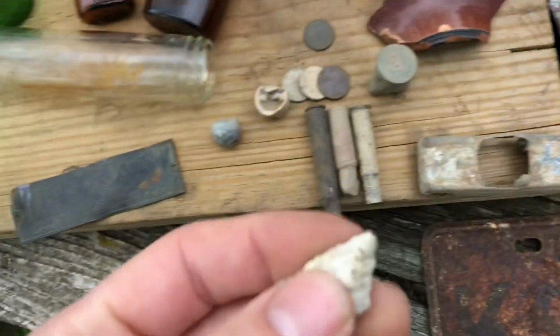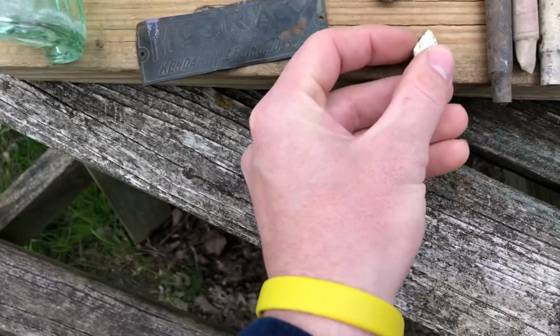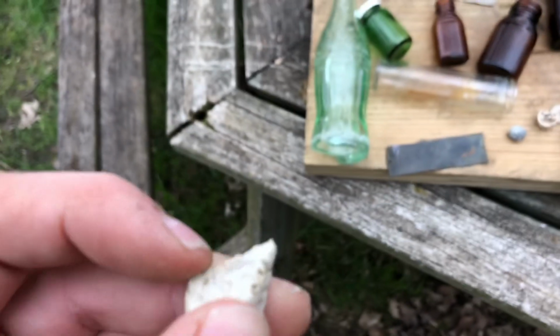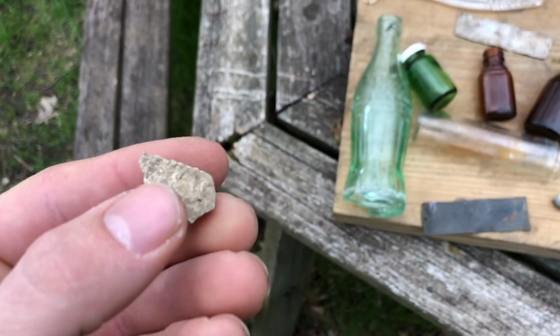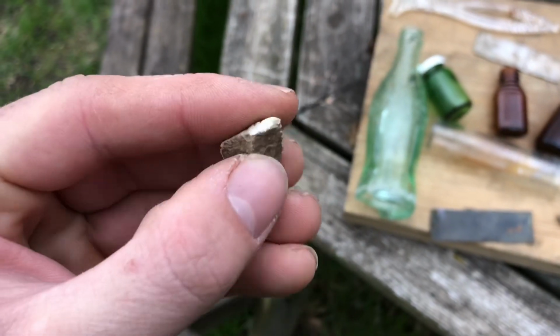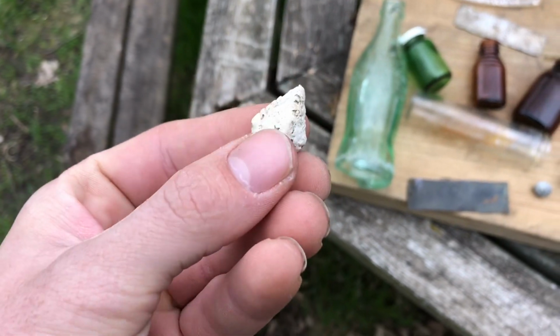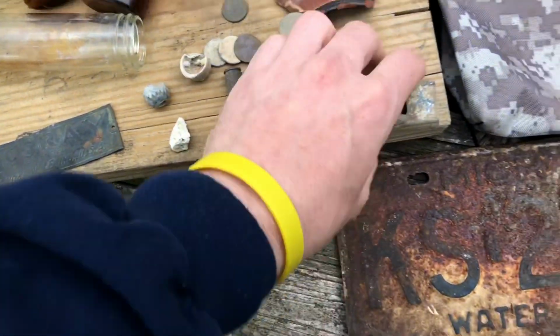This had me going. I thought it was an arrowhead. I've never found an arrowhead, and that was laying in the dirt like that. You would almost think it was because it has the serrated edge, but I don't think it is, because look at this side. It's not even flat. It would look better than that. So I think it's just a shaped rock that almost looked like an arrowhead.